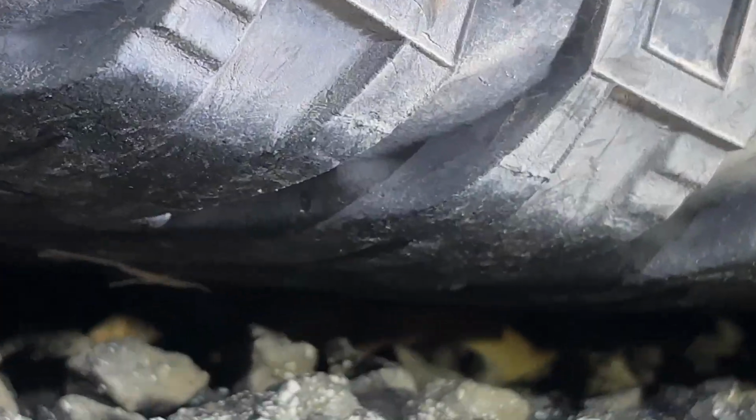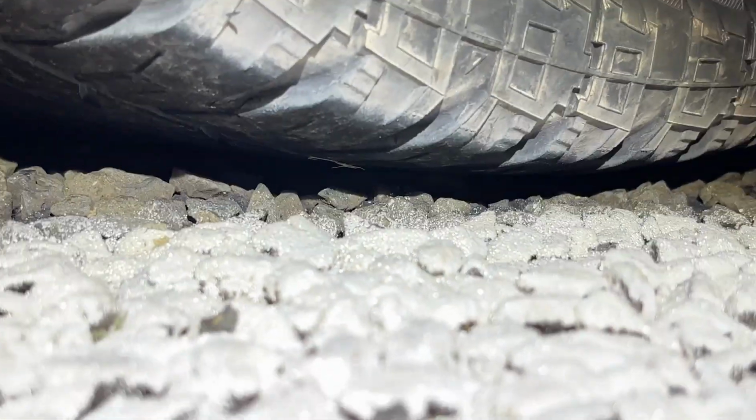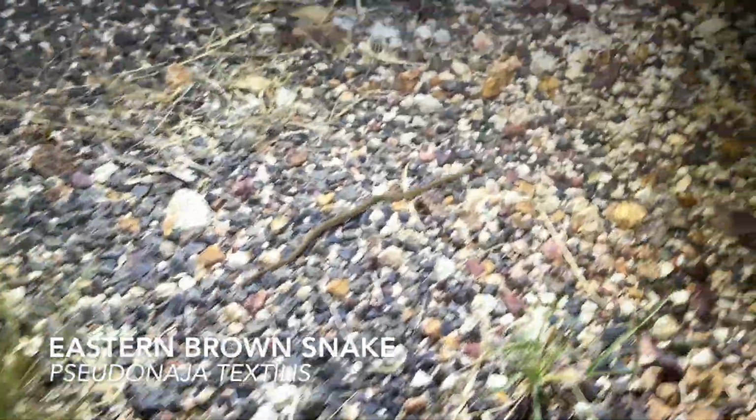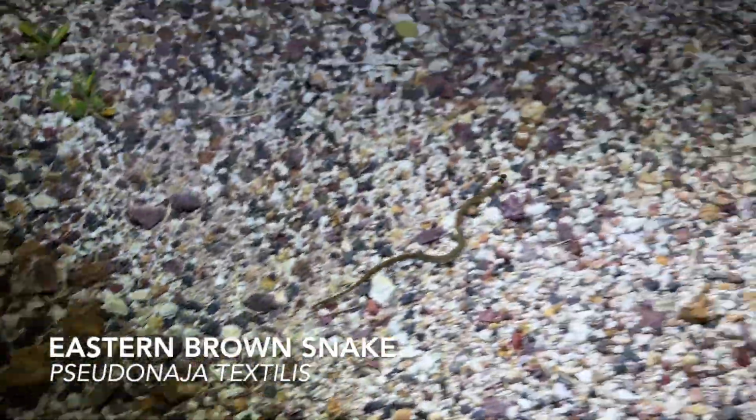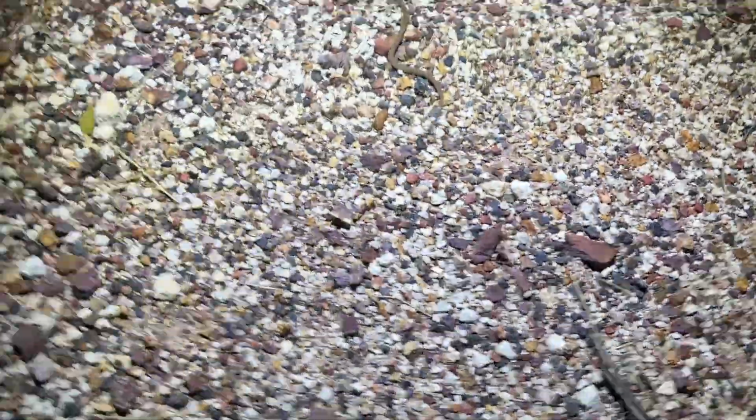That juvenile eastern brown has parked itself under my tyre. I'll go down the stick. Alright, I think we got him. Yep, here he comes. Yeah, he's out. Just don't let him go back. He's right here. If he goes back, I'll just... There we go. Look at that. Little hatchling brown snake. That's an eastern brown snake. Oi! Little jump from the big fella.